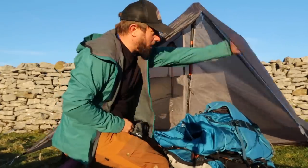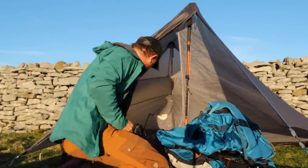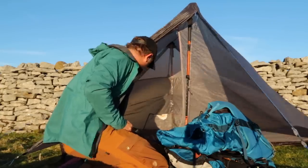Job's a good one. It's good that it's got a porch here so I can put my bag in the porch. I mean, you can get your bag in here, it's quite long. I got this as well for it.